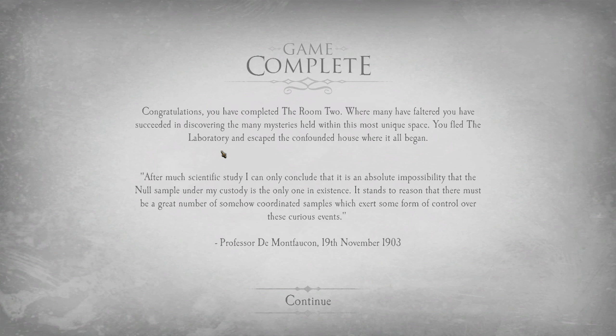Congratulations, you have completed the room too. Where many have faltered, you have succeeded in discovering the many mysteries held within this most unique space. You fled the laboratory and escaped the confounded house where it all began. After much scientific study, I can only conclude that it is an absolute impossibility that the Null sample under my custody is the only one in existence. It stands to reason that there must be a great number of somehow coordinated samples which exert some form of control over these curious events. Professor de Montfaucon, 19th November, 1903.